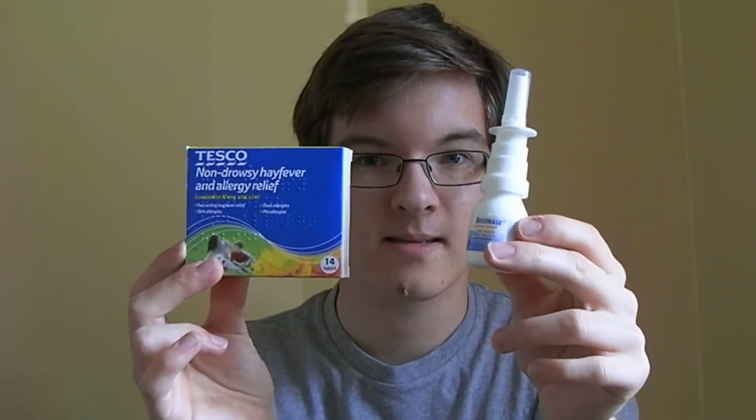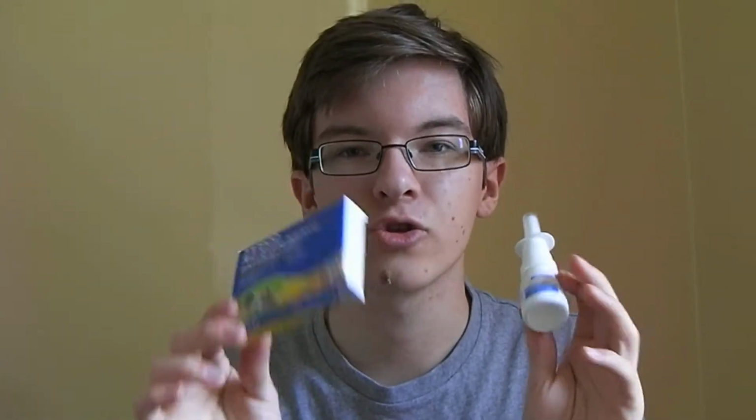So if you're not going to do anything else, this and the tablets are a good combination to use to try and beat hay fever, and I strongly recommend these. This might not work for you, but it works for me, and I think it works for quite a lot of people.